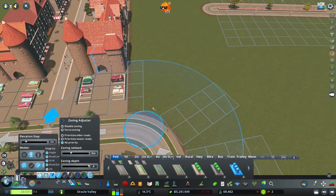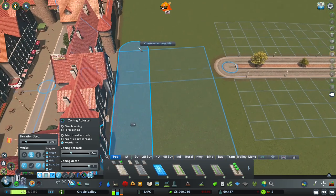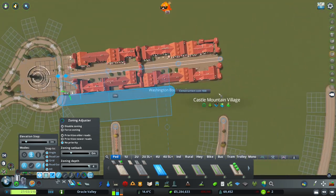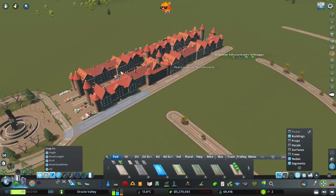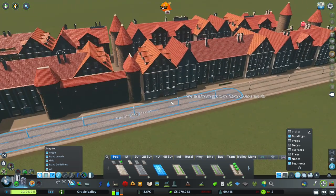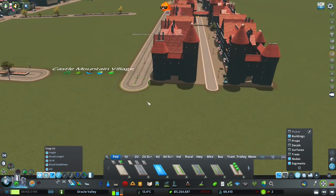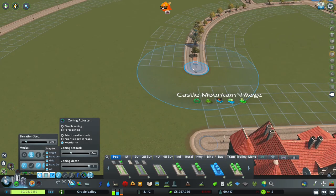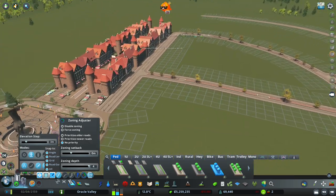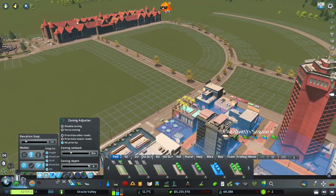And then we'll use the pedestrian road, we'll just use the plain cobblestone road at this point. Small cobblestone road, perfect. And then we'll just bring this one right across here. So then we can connect up into there. And we have a lot of fun access points into these buildings here, which is very neat. And then this one can connect up properly as well. All right, very nice. I'm loving this area here. This is going to be really, really cool.